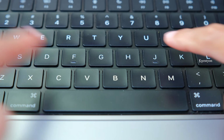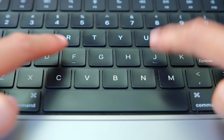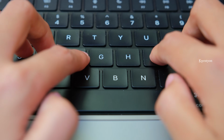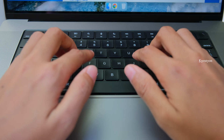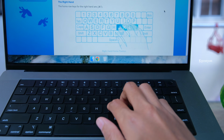If that confuses you, look for the mark on your keyboard. On my keyboard, for example, there's a physical bump installed on keys F and J. As long as I feel that bump, I know that my fingers are in the right place. And from there, your middle, ring, and pinky fingers should fall into place. So first, the lesson is going to focus on your right, then your left hand.